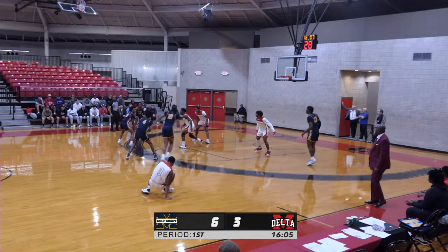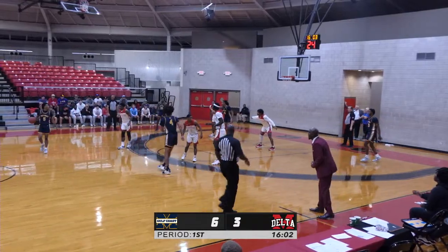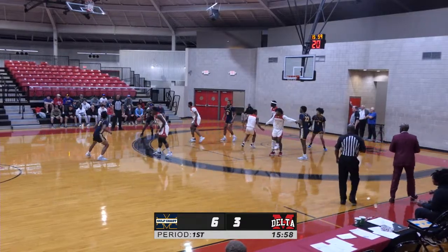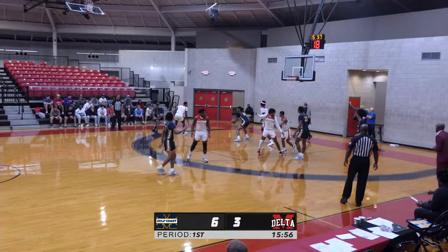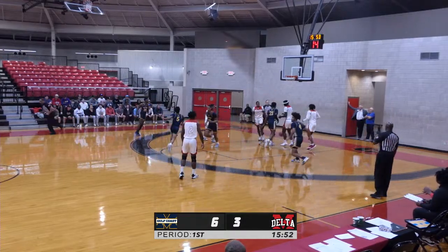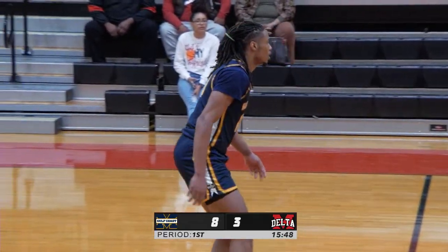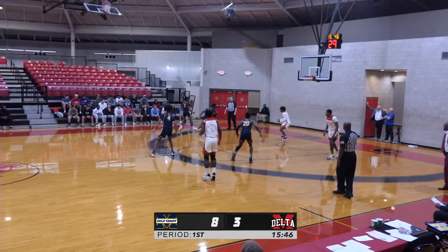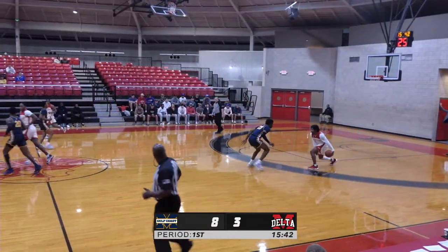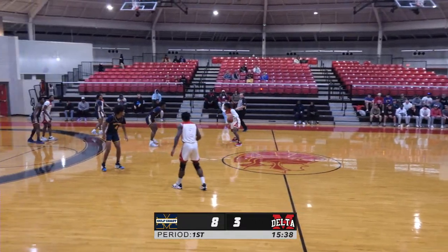And off the inbound. Heavy pressure there from Mississippi Gulf Coast, going to be stolen away. So 3-point lead here early on for Mississippi Gulf Coast, and they work it inside. Easy bucket there for number 10, Idell Walton. 8-3 lead now for the Bulldogs.